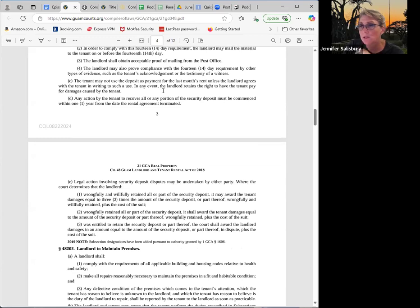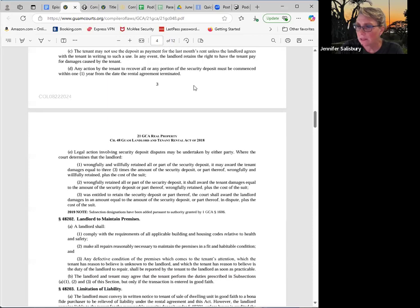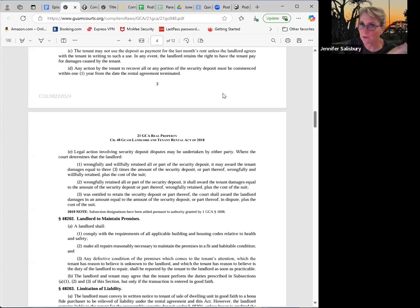Okay, tenant may not use the deposit as last month's rent unless the landlord agrees. And then the tenant would have to pay for damages, but that doesn't normally work out very well. And let's see, legal action involving security deposit disputes. Remember, security deposit is not the landlord's money. It is the tenant's money that the landlord holds.